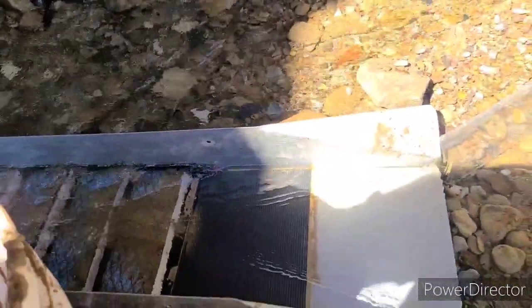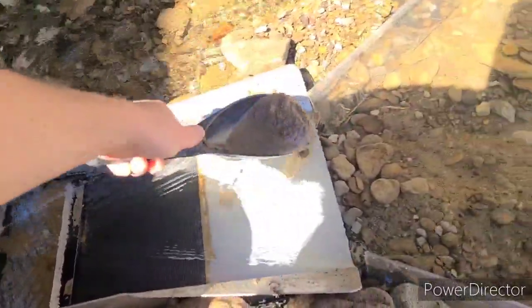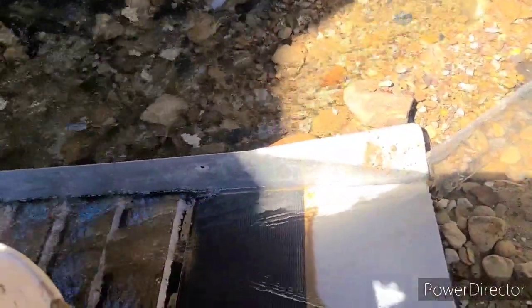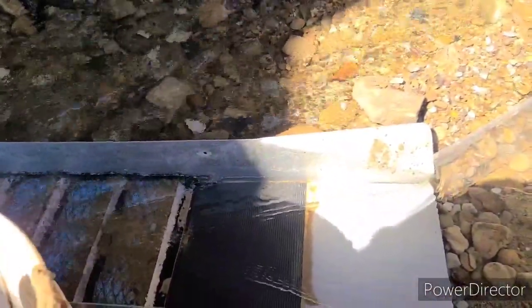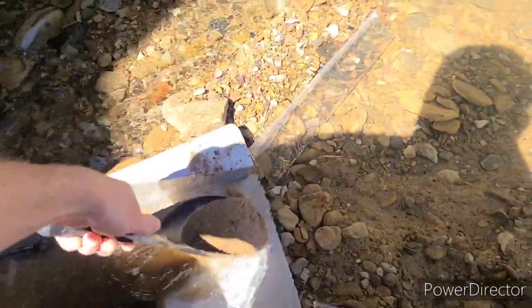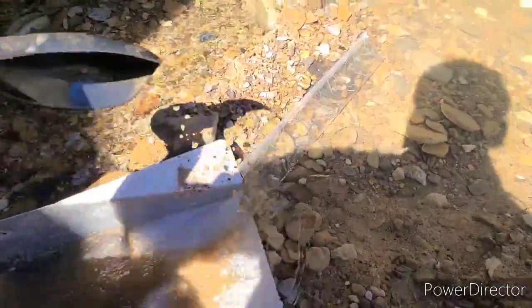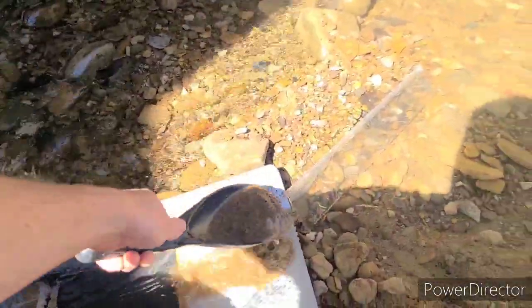Finding gold in West Virginia is not easy. It's a lot of work, but let me tell you, it's fun and it's good exercise. Go out and make yourself happy, folks. Don't matter who you are or where you are, go out and enjoy your life, folks.